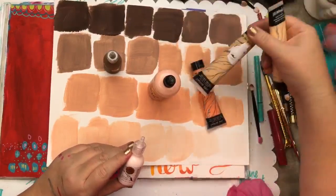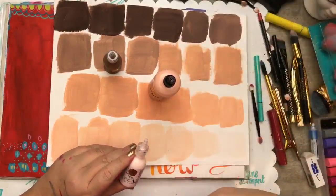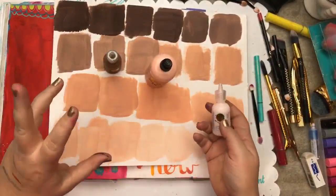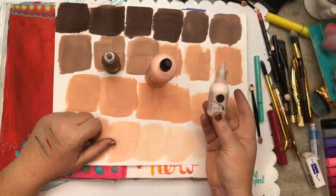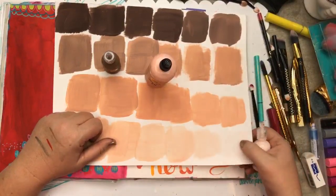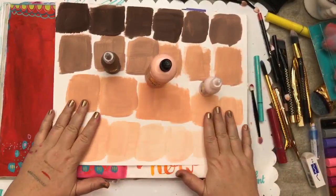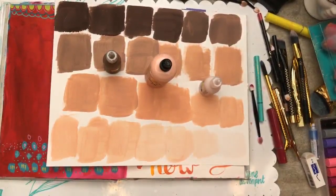Oh no, this one's better. Go warmer again, or cooler. So I'm really trying to get a little bit of all the world in here so that you've got as much creative flexibility as you can. And then these are the Lightening Drops. This is almost so light you can hardly see it on its own, but it's great for highlights, as well as if you're going to draw someone that has very, very light skin. It's very, very matte. Very, very matte indeed.